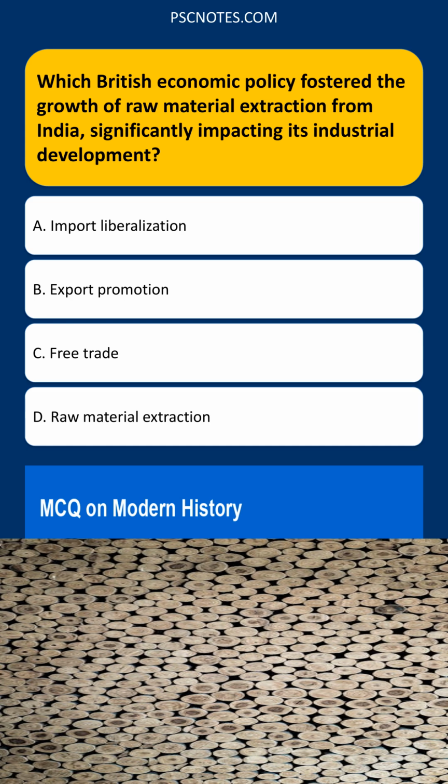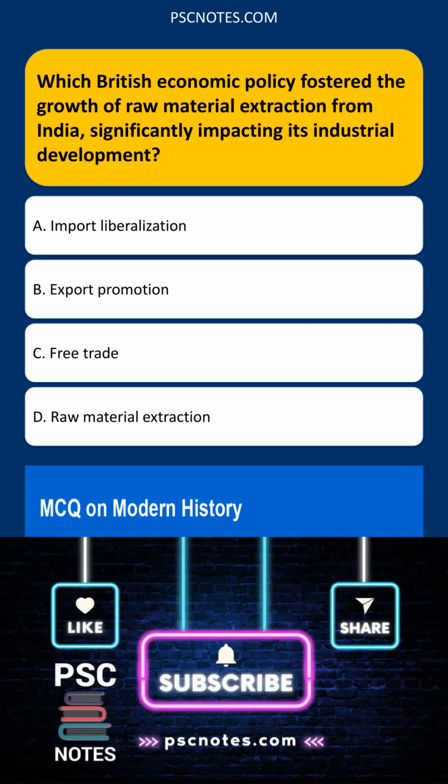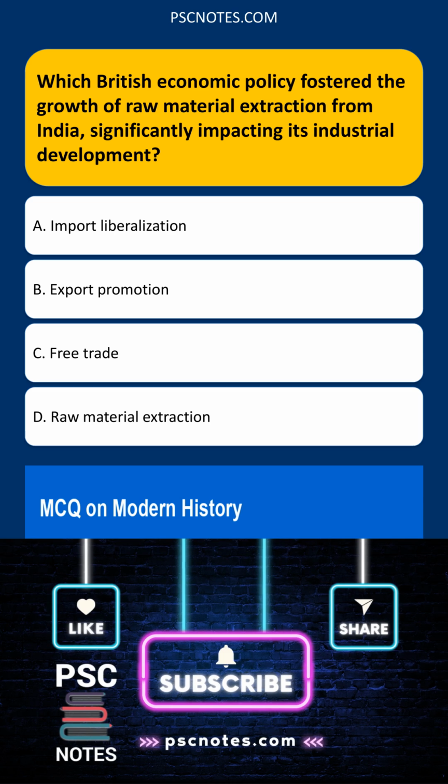Why other options are less suitable? The first option suggests reducing barriers to imports, which might have occurred to some extent, but its primary impact wasn't fostering raw material extraction. The second suggests incentivizing outward sales, which was a component of British policy, but doesn't capture the core strategy of resource exploitation.